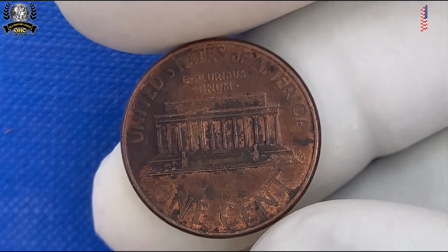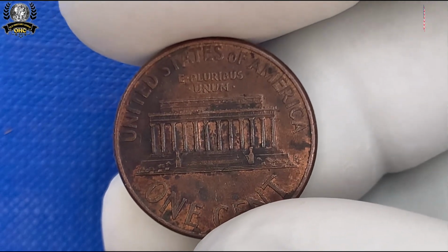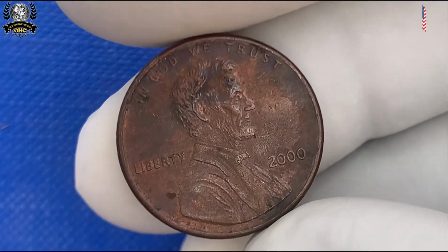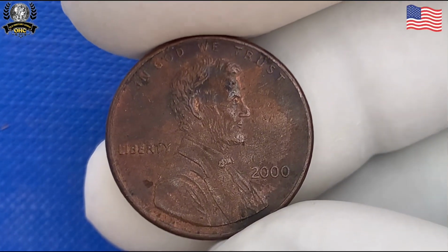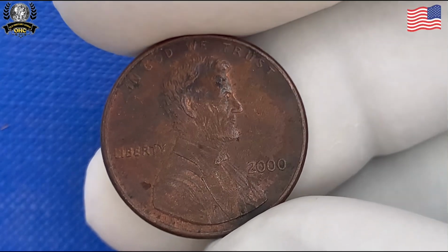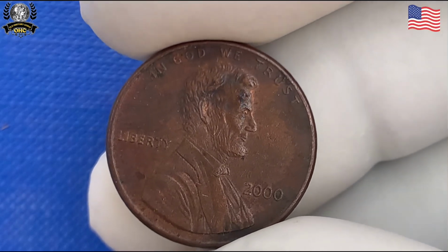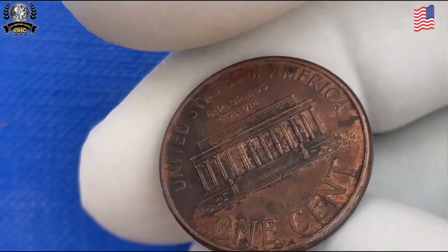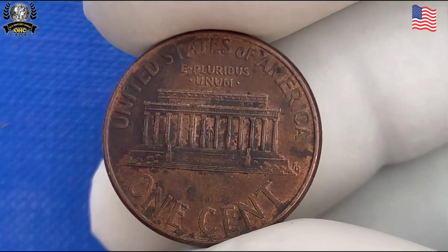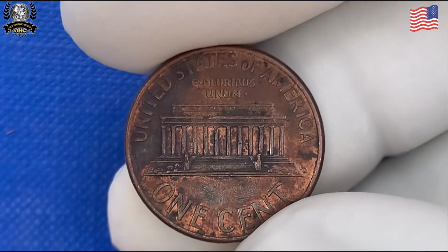The Lincoln 1-cent penny was first introduced in 1909, marking the 100th anniversary of President Abraham Lincoln's birth. Designed by Victor David Brenner, the penny became the first U.S. coin to feature a portrait of a real person, rather than a symbolic figure like Liberty. This bold decision marked the beginning of what would become one of the most iconic and enduring coins in American currency. On the reverse, Brenner chose to depict 2 ears of wheat, symbolizing the nation's agricultural roots, leading to the coin's nickname, the Wheat Penny.